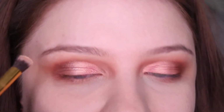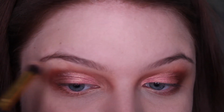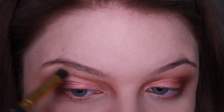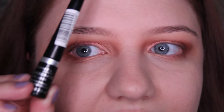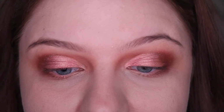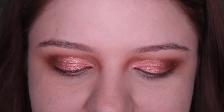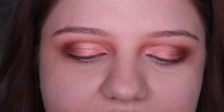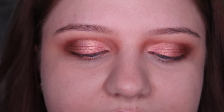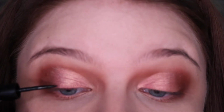Okay, and then the final thing I'm going to do is go back to Desert Sand. I'm just going to pop that up the top here. Next thing I'm going to do is grab the Rimmel Exaggerate eyeliner and line my eyes. I'm not going to do a crazy amount of eyeliner because I have hooded eyes and we don't want the line to be too thick, otherwise it just takes away from the eyeshadow. So I'm just going to do a thin line.